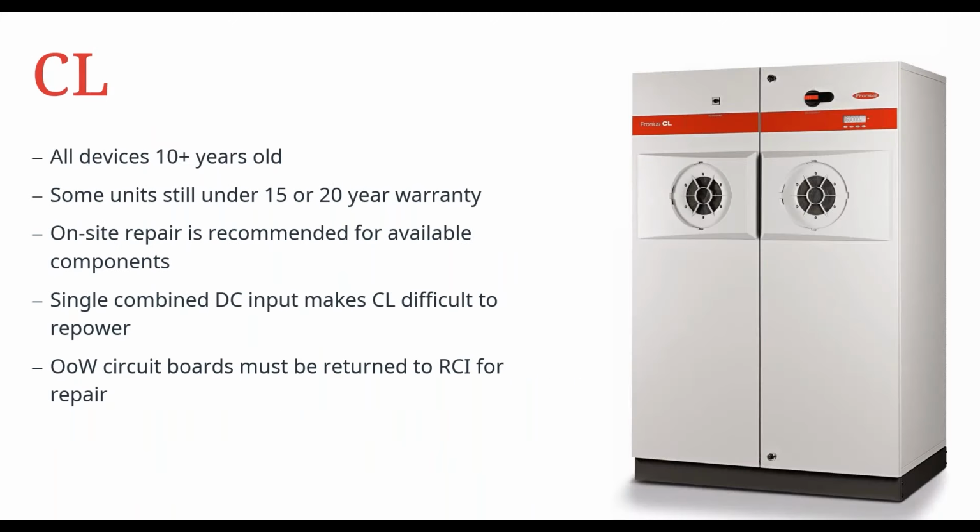Moving on to our CL inverters. These are all over 10 years old now, larger 36, 48 and 60 kilowatt inverters. And some of these do have those long warranties, so you can get all the parts for those warranties. But we would still recommend repairing these inverters rather than trying to exchange, because there is not a straightforward swap repowering inverter. We normally recommend repairing and exchanging components, but some of those devices need to be returned to Fronius International.